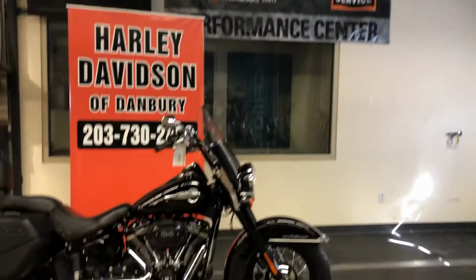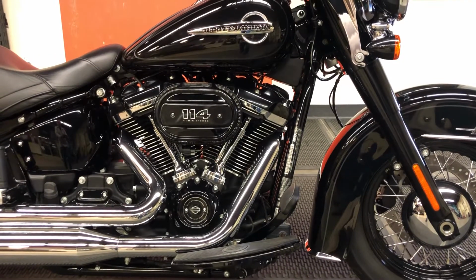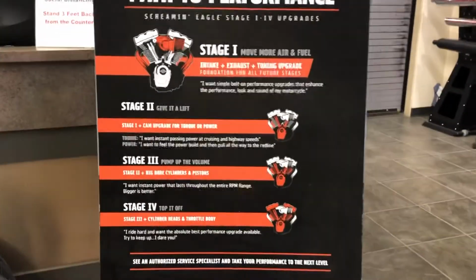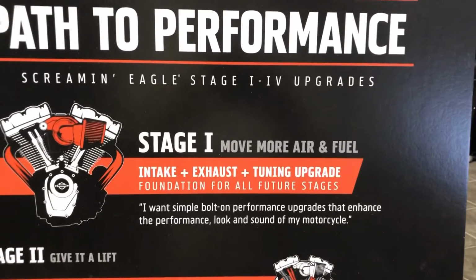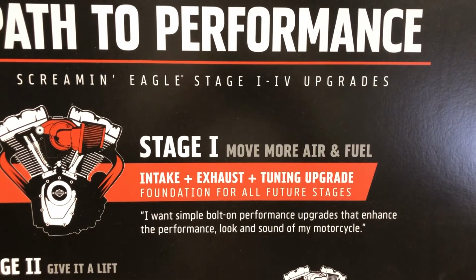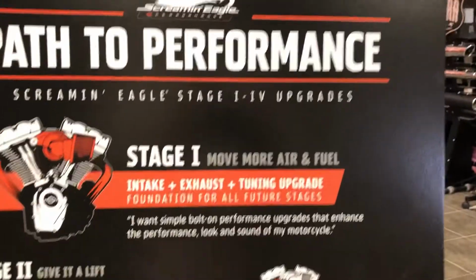Now, what does that mean? Well, what that means in practical terms for you, the owner or future owner of this certified pre-owned Heritage, is that we can take this 114-inch M8 8-valve engine and we can move it up in stages to up to 131 cubic inches using Screaming Eagle performance parts. Stage 1 would include the upgrade with a Harley-Davidson Street Tuner, a high-flow air cleaner, and a Screaming Eagle high-flow exhaust, which would combine to give us approximately 10% more power and torque across the entire RPM range.